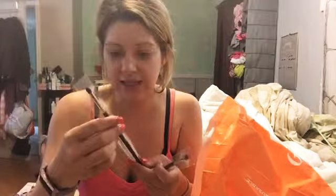Last two things in here are just some Morphe brushes. I got the M321. It is a smaller pencil style brush for brows and tight lining underneath my eyes with eyeshadow. And this is the M432 flat liner definer brush.